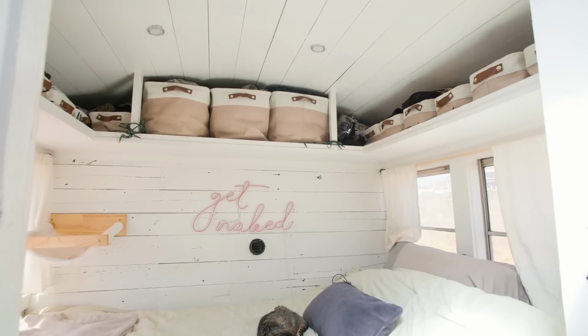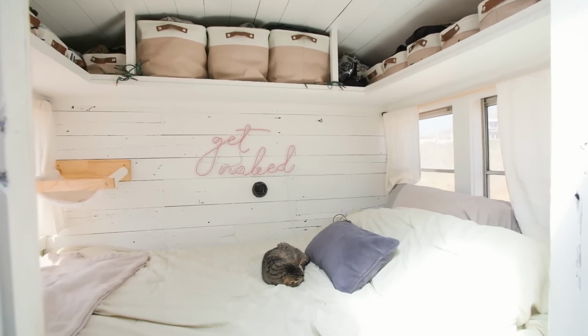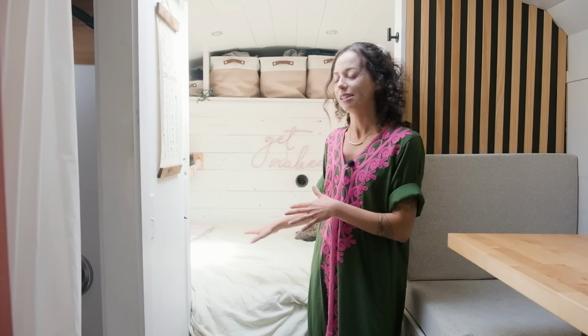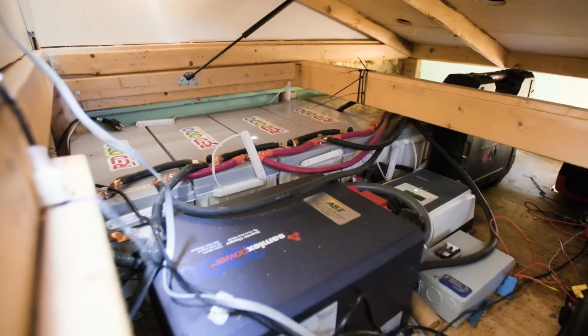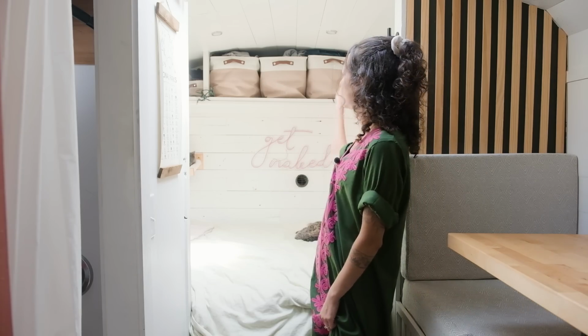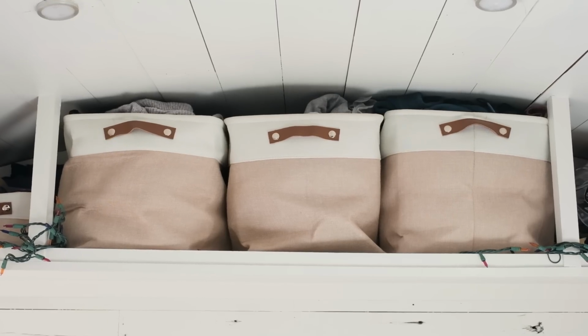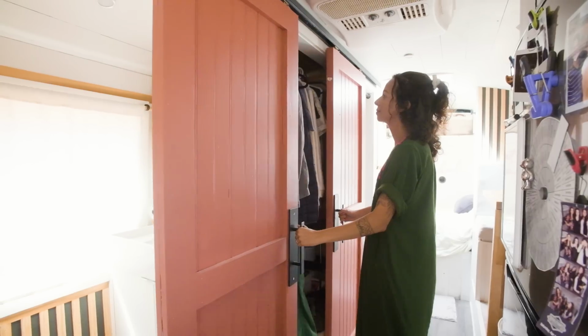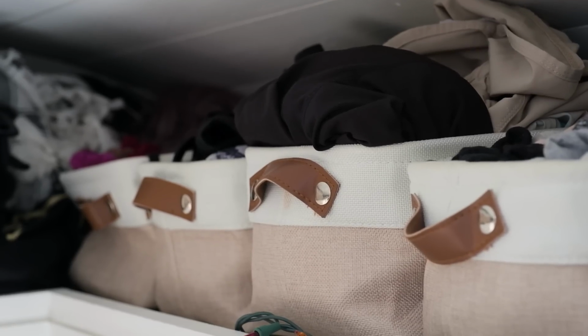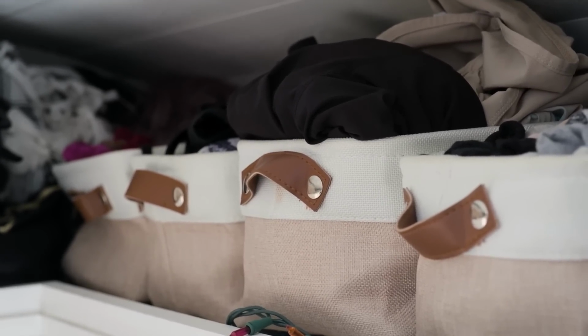So back here we have our bedroom area. We have a queen size bed and actually lifts up to additional storage underneath. Down below is where we keep our battery bank, our electrical system, as well as our water tanks. And then up top right here, we keep a lot of our clothing items. So although we have a closet, we definitely didn't sacrifice when it came to space for clothing. We just changed the aesthetics of this area a little bit.